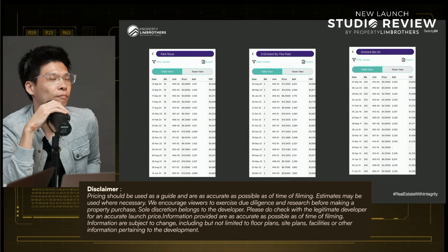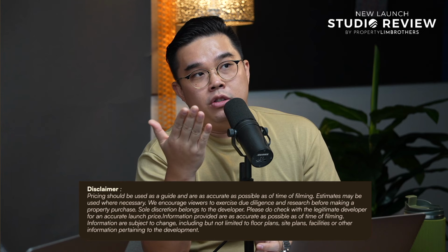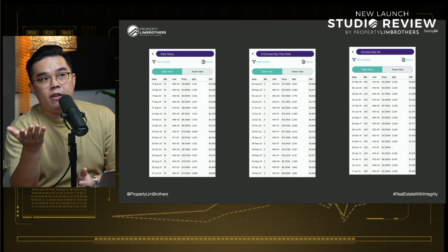But just to take note, because Park Nova, Three Orchard by the Park is also a freehold. Yes. So that's why we also threw in Orchard Bel Air where you see 3,200 square feet, but 5.2 million. Of course, it's 1,006, 1,005 PSF, but because of the size, the quantum play is not there, like what Yu Rong mentioned. So just now we mentioned about the kind of maintenance of the place, right? Yes. So it's very important, right?